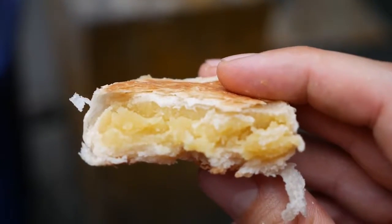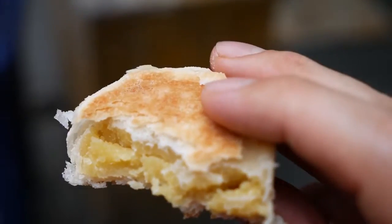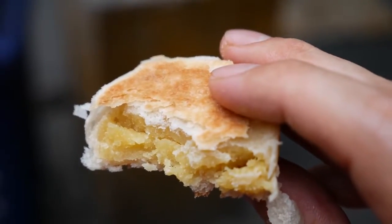It's a little bit dry and very dense. Oh, it's good though. The mashed up mung beans on the inside are sweet and starchy. It's kind of like a very heavy cookie. It has a kind of sticky texture, like peanut butter, where it sticks to the roof of your mouth a little bit. It's kind of hard to talk.